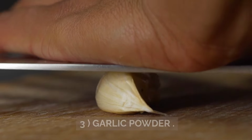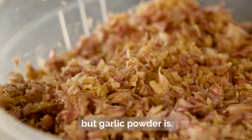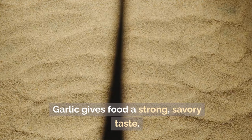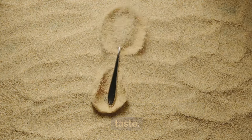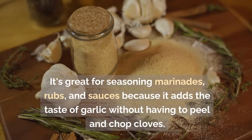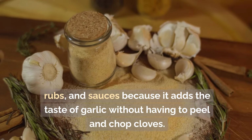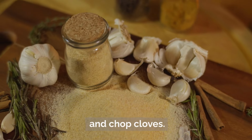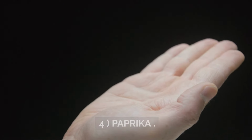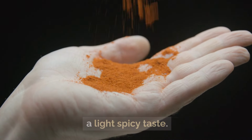3. Garlic powder. Fresh garlic isn't always easy to get, but garlic powder is. Garlic gives food a strong, savory taste. That's when garlic powder comes in handy. It's great for seasoning marinades, rubs, and sauces because it adds the taste of garlic without having to peel and chop cloves. 4. Paprika. This bright spice gives food color and a light spicy taste.